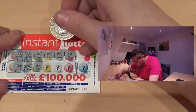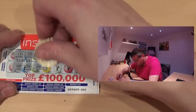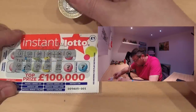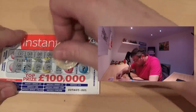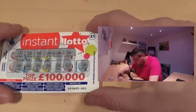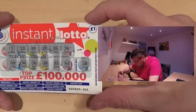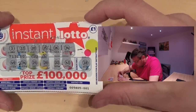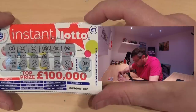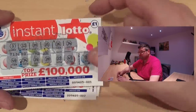25, yep. What do we get for two numbers in? Two numbers is a fiver. Oh no, two numbers plus the bonus. No, 28, 23. No. 43, nope. Bonus, nope. So we didn't get anything for matching two numbers. Match two numbers plus the bonus? No, you don't. Oh, well, that's a shame, isn't it? 34, 25. Oh, well, that's no good, is it? I thought we should win something.